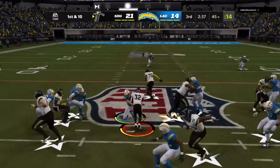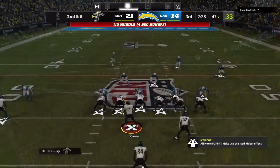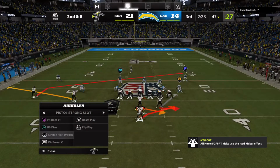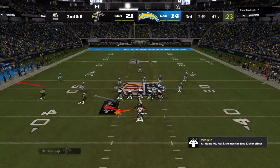On the option, a handoff to Carson. And nothing much materializing there on the first down run. He'll get a couple, and that's it. The last run got a couple. Here's 2nd and 8. Brings up 2nd and 8 at the 47-yard line.